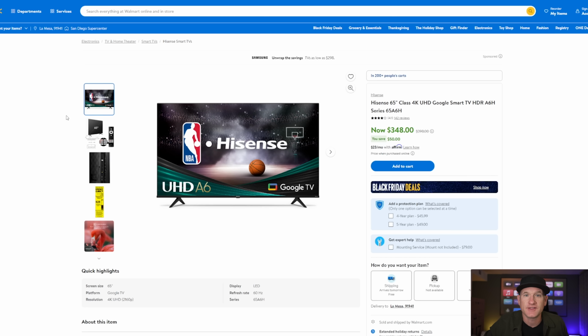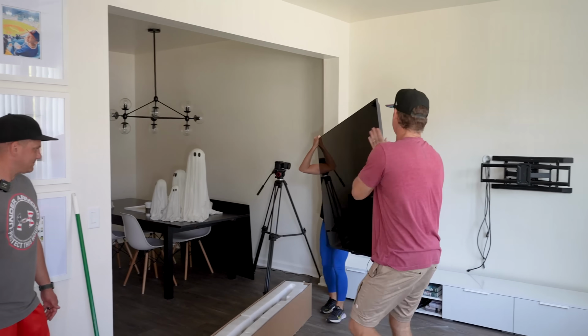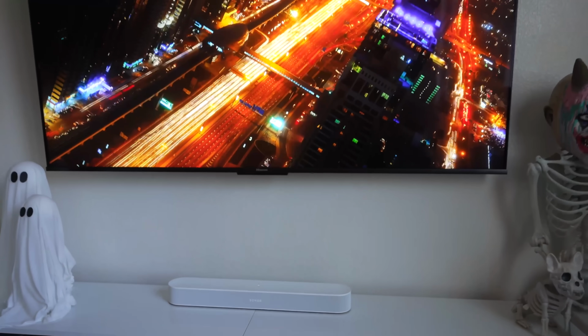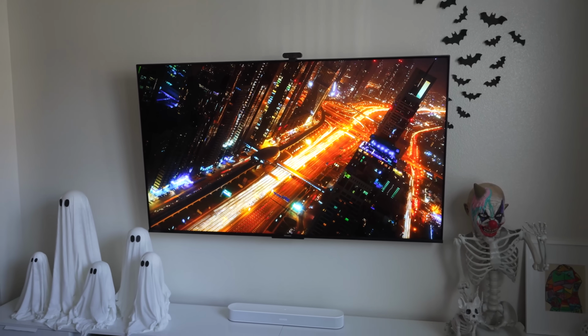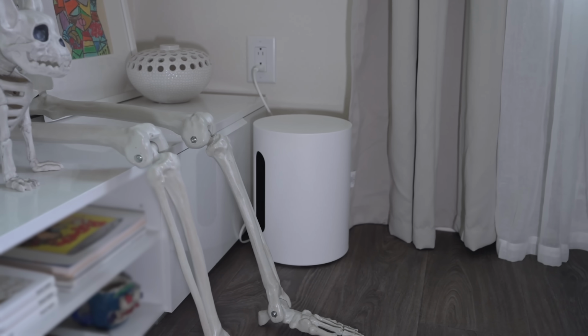Now, one great opportunity that I had with one of my Hisense TVs was to be able to give it to one of my buddies who was deploying overseas right around Veterans Day. So, great family. I wanted to take the TV over, upgrade his 65-inch to a 75-inch. Awesome product. He really enjoyed the Hisense upgrade. We also gave him a Sonos Beam Gen 2 and the sub that goes with it.